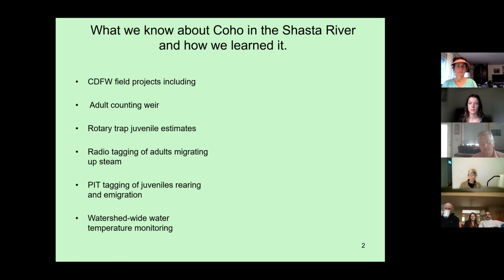If I release 100 fish and I catch 30 of them back, I'm going to say that I'm 30% efficient. And then I look at my total number that I caught, and I say that represents 30% of the total number of fish leaving the river. There are some assumptions there, but it's a really useful tool for understanding the timing of fish emigrating to the Klamath, and the numbers of fish that are leaving. And it can also be used along with adult numbers that are coming back, so you can understand the relationship between adults produced, juveniles produced, and adults returning.